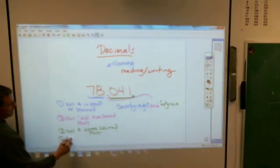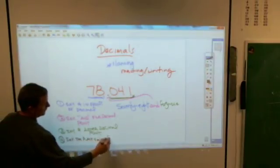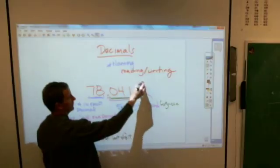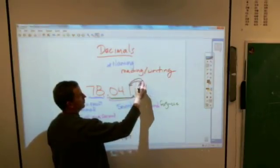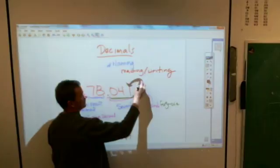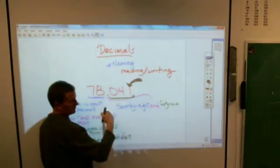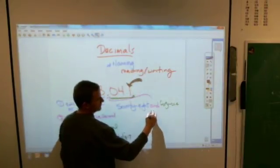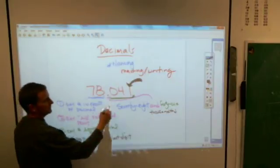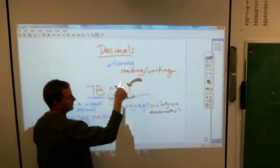Step number 4 is you say the place value of the last digit, which happens to be this guy right here. Which would mean you'd have to know your place values. In decimal numbers, if you go back and look, this is the tenths place, this is the hundredths place, this is the thousandths place, and that's what you'd say because that one is in the thousandths place. You would call it thousandths. This is how you would say it, and this is how you would write it: 78 and 41 thousandths.